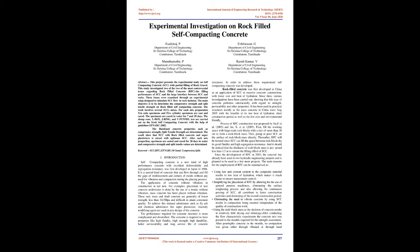This study investigated two of the most controversial issues regarding rock-filled concrete, RFC: the filling performance of SCC and the large interface between SCC and rocks. These issues were examined through an experimental setup designed to simulate SCC flow in rock skeleton.